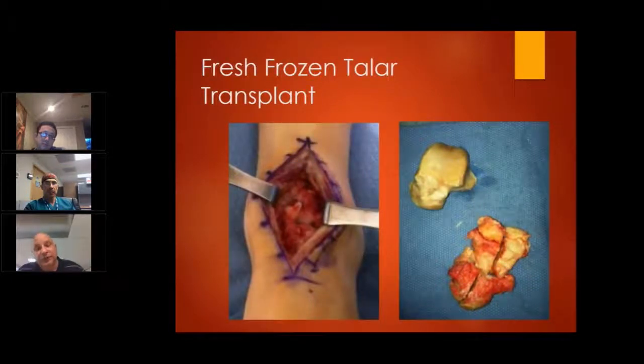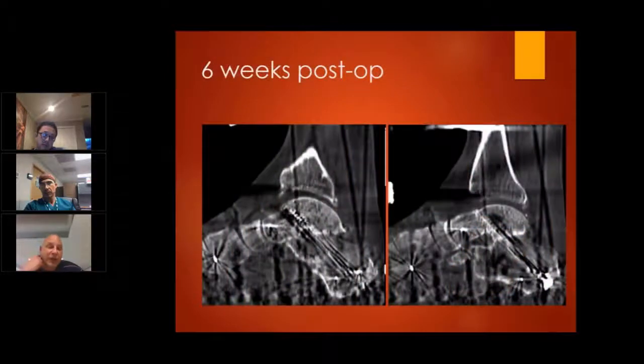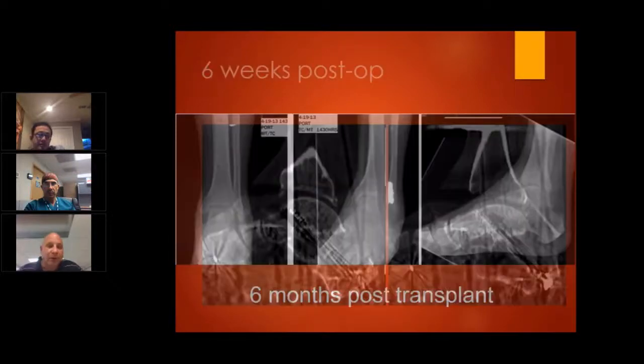So here's a fresh frozen talar transplant being placed inside the ankle joint. This is a CT scan of the ankle joint 6 weeks post-op. You can see that the talus is relatively fused to the calcaneus. This was utilized with OP1 as an orthobiologic, also with bone marrow aspirate. So we were able to achieve fusion, but that doesn't mean that the talus that is resulting there has become fully vascularized. That could take several years before that happened. It may not even happen. But this seemed to work out pretty well.